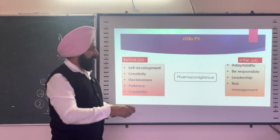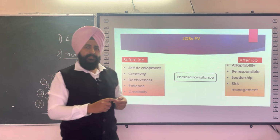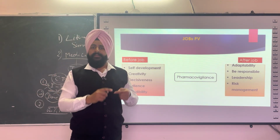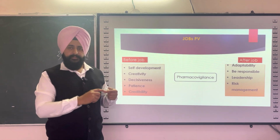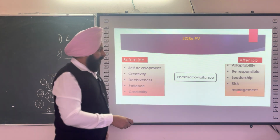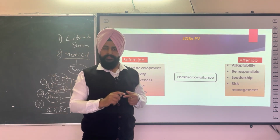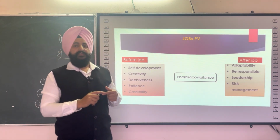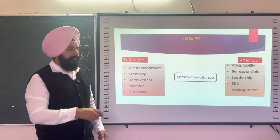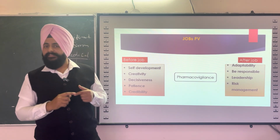Next is to be responsible. All things should be tackled with responsibility, because this is the requirement of the industry: the people working there should be responsible. Responsibility about the industry, responsibility about the work, and responsibility about the other things there. Next, you should have leadership quality. This is very important. If you have good leadership quality, then you can earn a lot and gain anything in your life. But leadership develops with patience, with knowledge, and with experience.